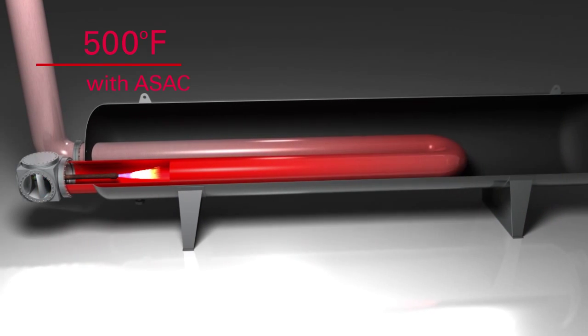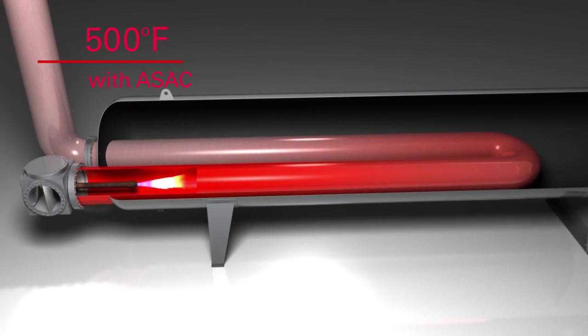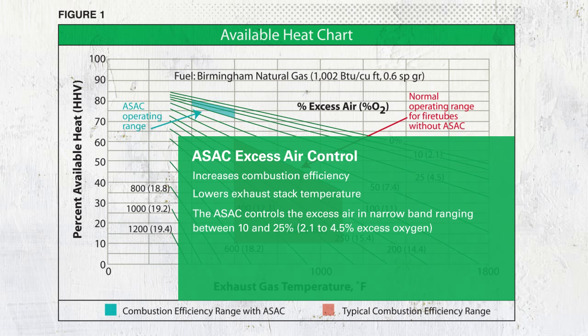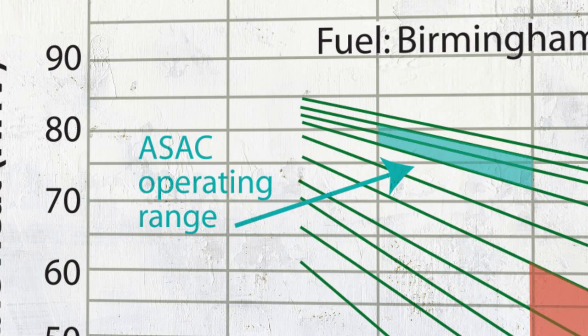The temperature of the stack exhaust is a good indicator of the energy wasted by inefficient combustion because any heat contained in the exhaust is not used in heating the process, and cooling the exhaust is a primary goal in attaining increased efficiency. The best way to cool the stack exhaust and increase combustion efficiency is by controlling the excess air in a narrow band of about 10 to 25%, 2.1 to 4.5% excess oxygen. Reducing the excess air to this range will cool the exhaust gases and increase the overall combustion efficiency to 75 to 80% using a higher heating value basis, as illustrated by the blue region of the available heat chart.